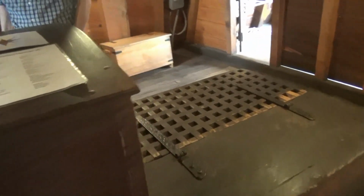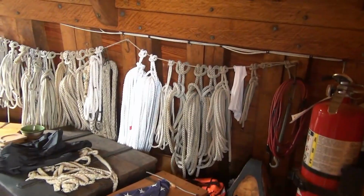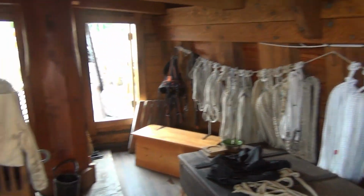So that means that the helmsman, the person steering the ship, had the command deck. And the dining room. Commands down, telling me where to steer the ship. So the person who is steering the ship is just a common sailor, a deckhand, paid to do exactly as was told. And this is, I guess, where they keep the ropes.